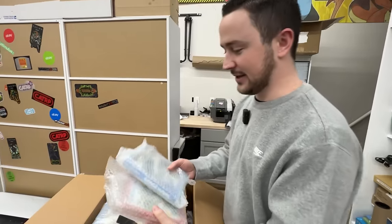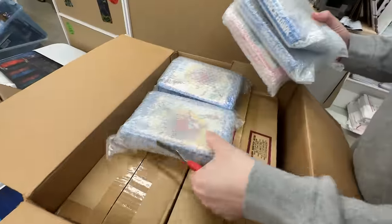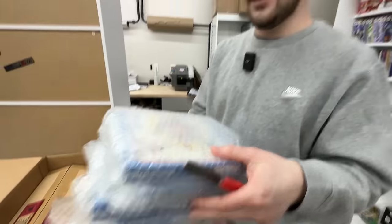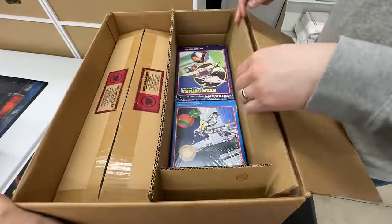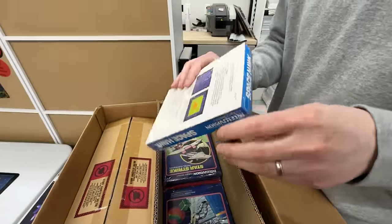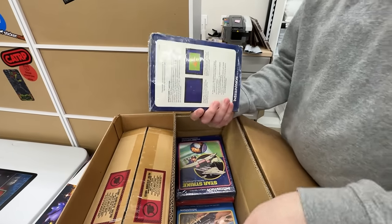So unbelievable purchase. Space Hawk, I think we can kind of see here. Armor Battle, yeah. And Space Hawk. The rest aren't like this, so. More Space Hawk. Skiing. More skiing. It's always cool to find sealed retro stuff. More Moss. These are actually really clean too. Like usually when I see these, they're terribly beat up. And these aren't too bad.